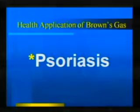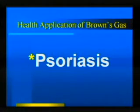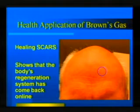Psoriasis. I grew up on a cattle ranch. I had thick peeling calluses on my hands and stuff like that. I didn't realize that the thick peeling skin on my knees, elbows, and feet wasn't just normal until I started breathing the Brown's gas. Within 3 weeks of breathing the Brown's gas, that skin just peeled off, and it was nothing but baby smooth skin underneath. I'd never had such smooth skin in all my life, and I didn't ever realize that I even had psoriasis. That's what happened.